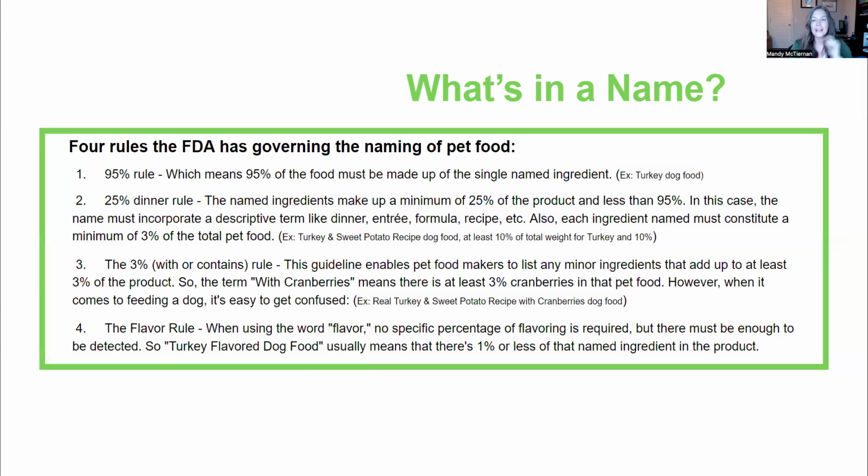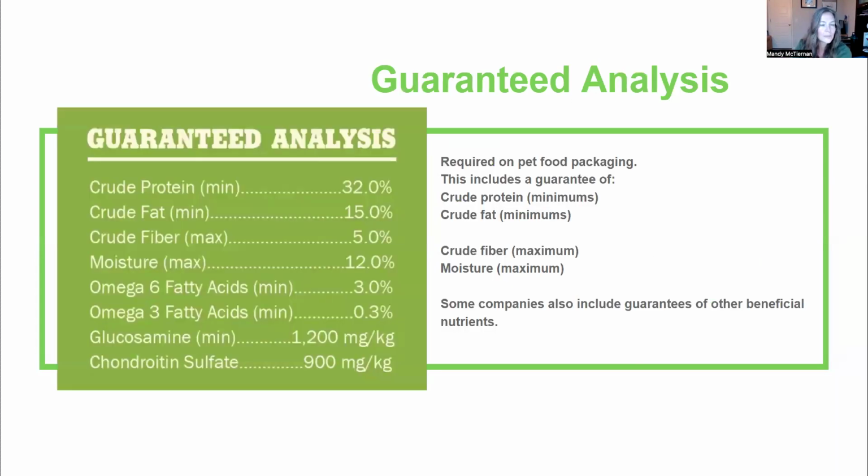Okay, next we're going to turn our bag over to the back side. And we are going to, sorry, one more click. We're going to the guaranteed analysis, and it looks kind of similar to this image I have here. And you should be able to find that down on the bottom or near the top, in the middle. There's a few different spots where yours will be.